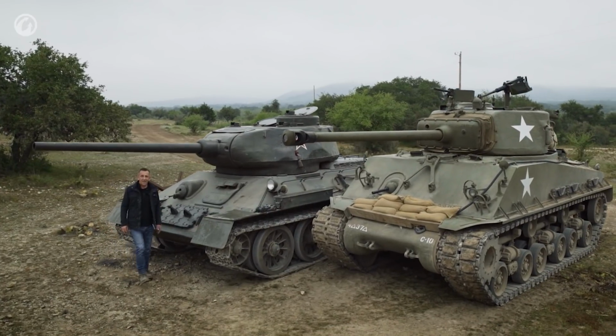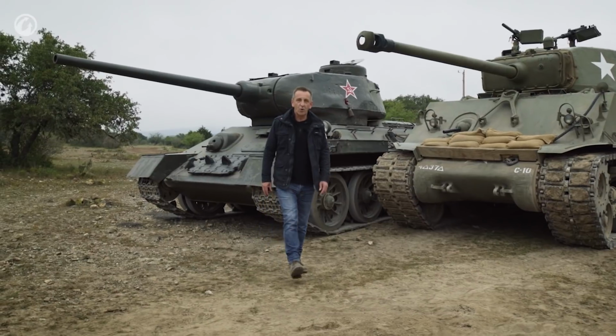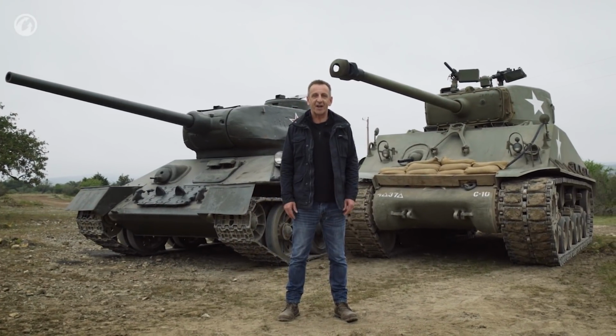It's difficult to find fair ground to compare these two tanks. They were both legends of World War II that certainly more than played their part in bringing eventual victory to the Allies.